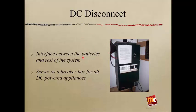This is the generator AC power. It comes through the inverter, goes through the DC disconnect, down through these two wires into the battery bank. Here's the one charge controller here that sends DC into the DC disconnect and down into the batteries. Here's the other charge controller here. So the DC disconnect is just the central hub for everything.